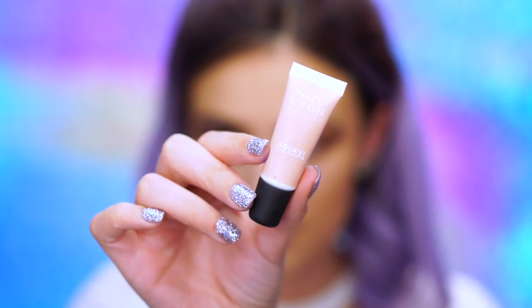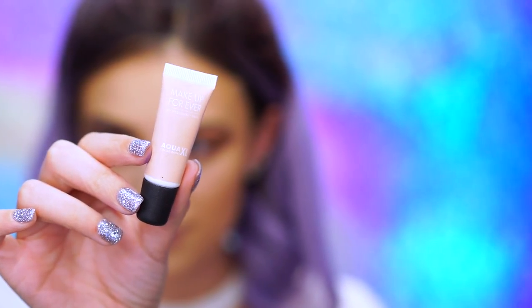So now I'm gonna be cutting the crease using my Makeup Forever Aqua XL. And you can actually just use a concealer for this, but I do really like this product because the color is perfect. But concealer or foundation works just as good. You can always substitute your own products in for any of the looks I do. If you don't have that certain product, then you can pull from your own collection.